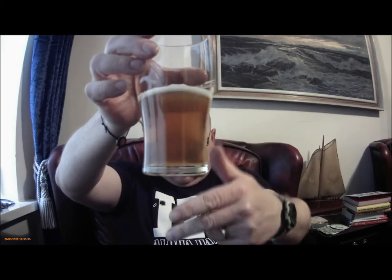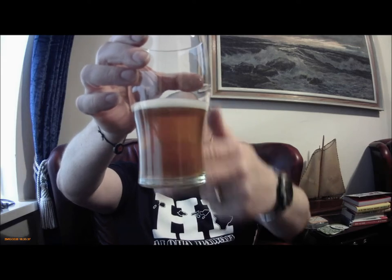Back again. Should have mentioned, I'll just show you this actually. I've tipped the rest of the bottle in. There was some sediment in the bottle. It's a little bit hazy now, but still good.